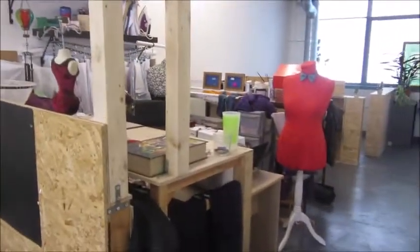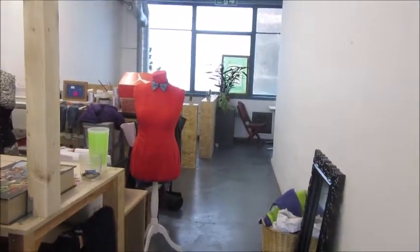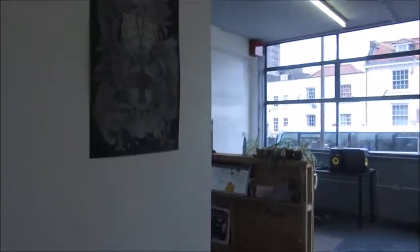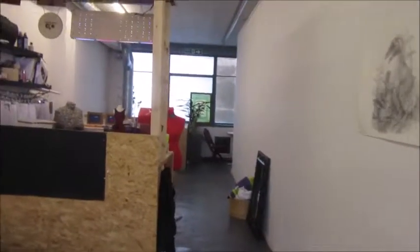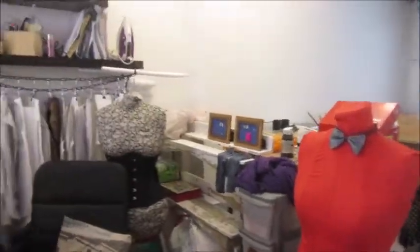Unfortunately, we've had a lot of people go to bigger and better things. We've had someone go to America. We've had someone move back to London with his other half. That was Alex CF who drew this, and also he wrote a book called Seek the Throat from Which We Sing. He's a really cool artist and prop maker, and he's in like five emo bands, I don't know. So yeah, it's me and a couple of other people at the moment.